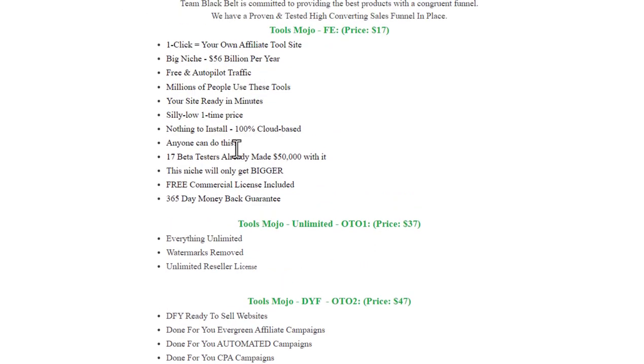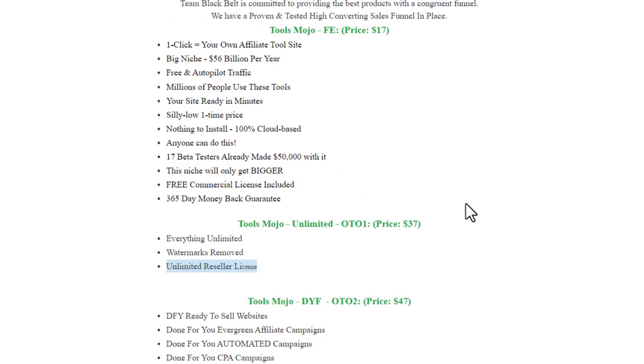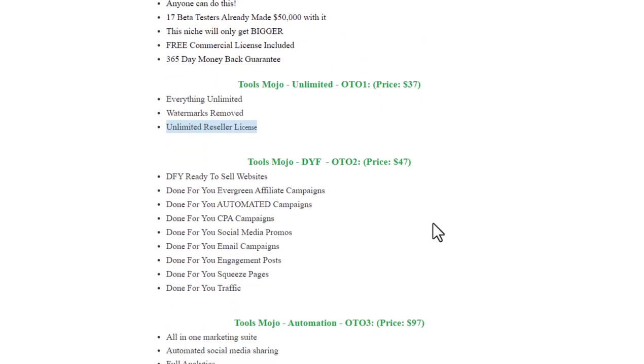But basically you're going to get all of this. But then it says here in the Mojo unlimited reseller license. Go and have a look at that extended license details, and I don't believe that that is true. I don't believe that they have the ability to sell you an unlimited reseller license. But even so, that's OTO 1, which is $37.